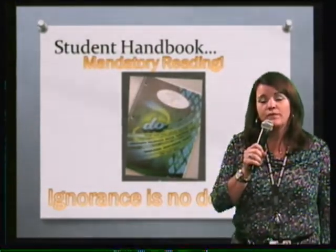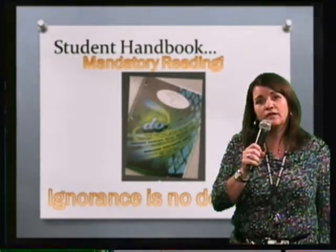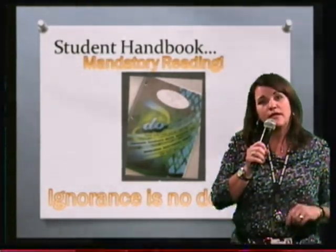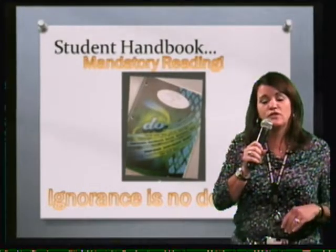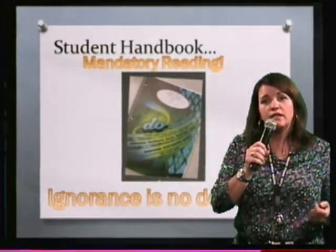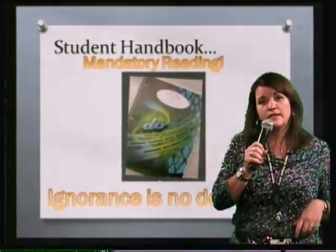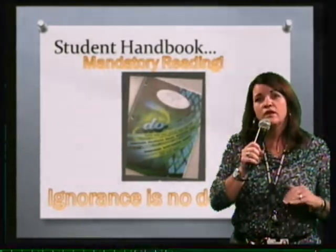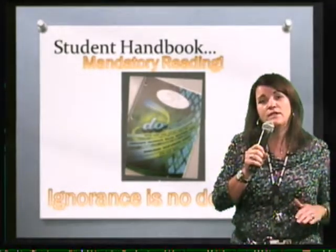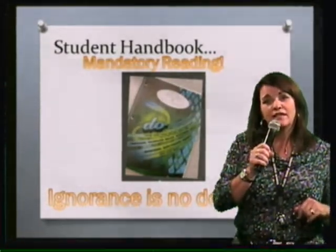consequences for misbehavior. And it's so important that you spend time with your child and sit down and read the beginning pages of their planner, which is their student handbook. The handbook from the elementary schools is very different than the middle school handbook. And actually the consequences and a lot of the procedures and processes which we have at the secondary level go from 6th through 12th grade.